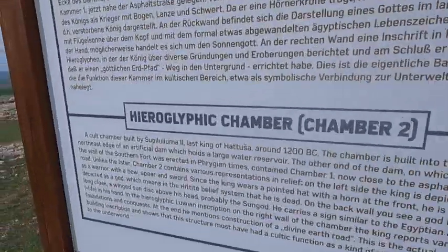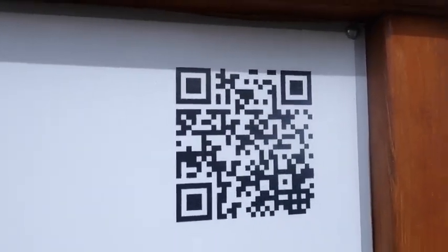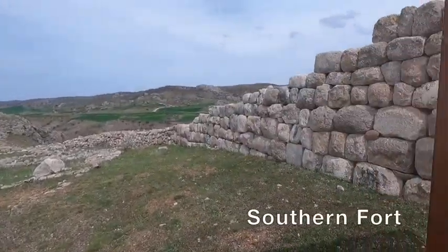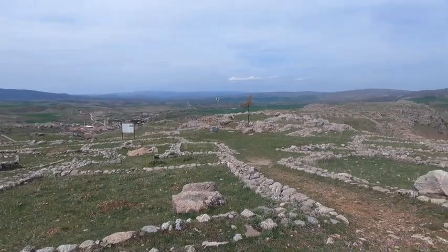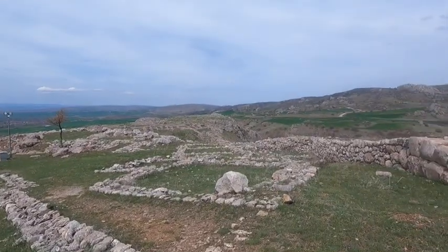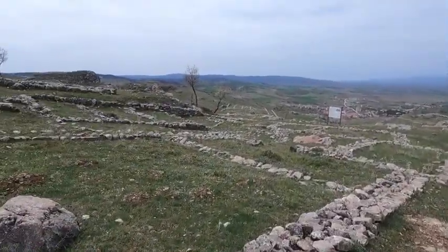So this is the hieroglyphic chamber, 1200 BC. Let's scan that if you want. Wow. This is a king's palace. This was the king's palace? Over there. So over there was the king's palace. Of course, the best view. Wow.